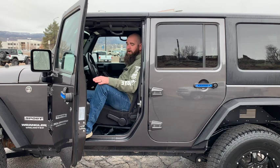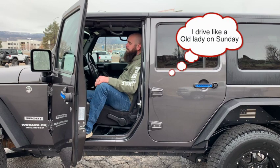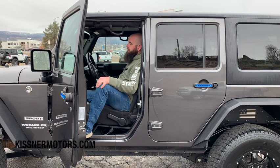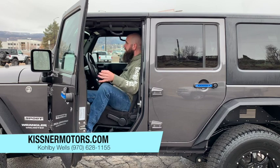And you know what? Go out, test drive them. See what you guys get MPG-wise. This one, lifted, raining. I wasn't going to be speeding like crazy, so the MPG was really good on this one. But it's not stock. And maybe that's perfect for you guys. But there's definitely a vehicle out there for you guys. So check out Kissner Motors here in Grand Junction, Colorado. And who knows, maybe they have the exact vehicle you guys are looking for.